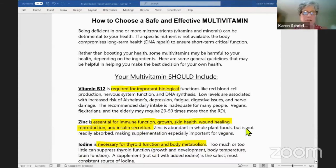The second thing to make sure you have in your multivitamin is zinc. That's essential for immune function, growth, skin health, wound healing, reproduction, and insulin secretion. And zinc is abundant in whole plant foods, but it's not readily absorbed. So supplementing with zinc is especially important if you're a vegan.